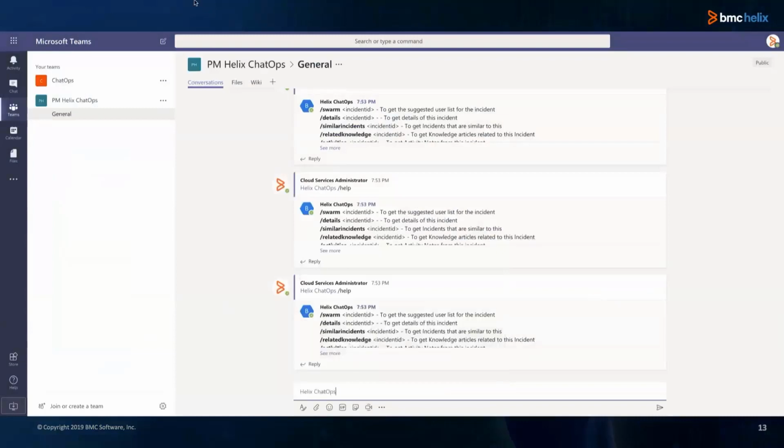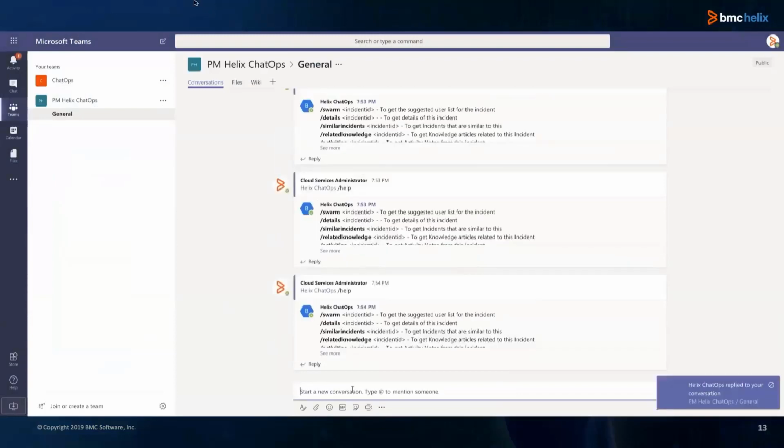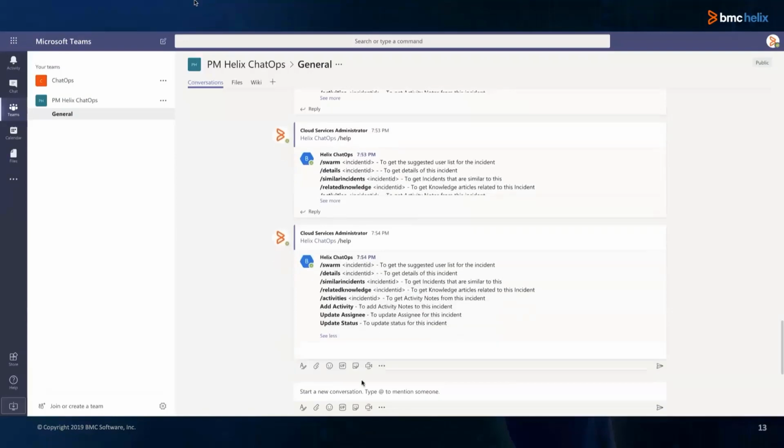You can contact the Helix chatbot. In this case, it's called Helix ChatOps. And you can see that there are different types of commands you can use, and we support both formalized commands that start with a slash, as well as natural language interaction like update status or add activity, right? And you can actually expand and train the chatbot in other areas.